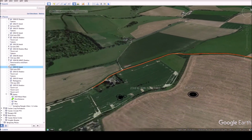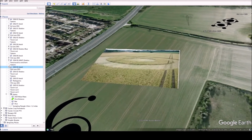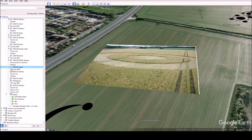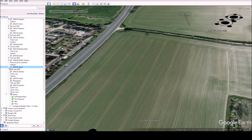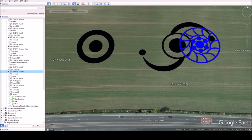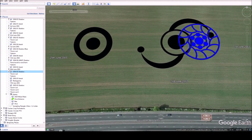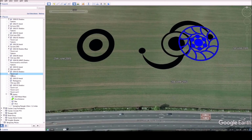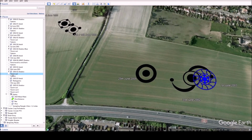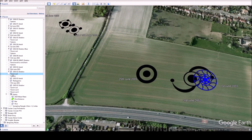2005 saw a 180-foot diameter ringed circle back in the field surrounded on 3 sides by houses. Alongside the others from 2002 and 2003, this small area now housed 3 formations, plus an additional 2 nearby. 12 years, 5 formations, all with similar geometrical properties.